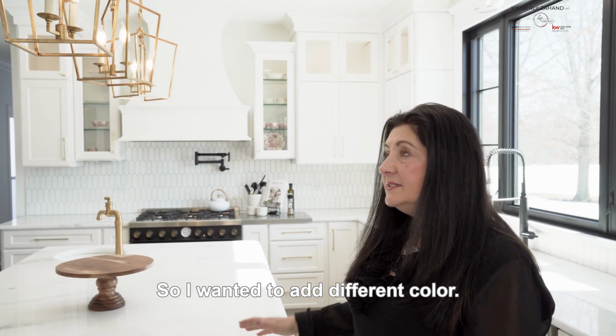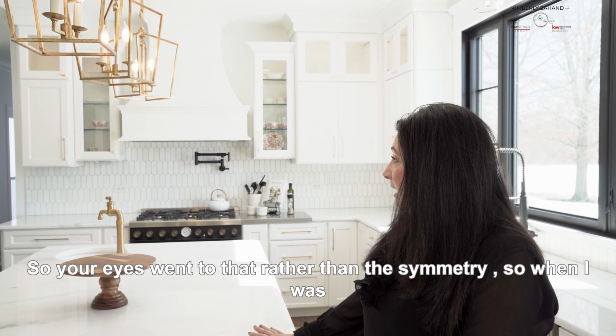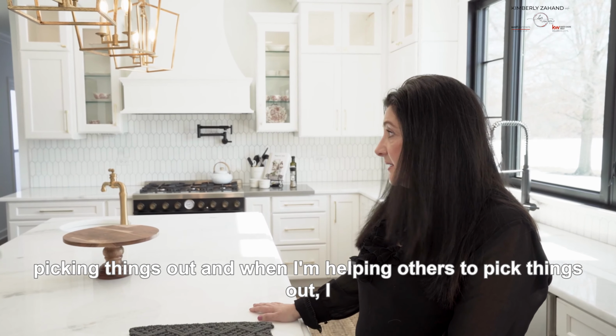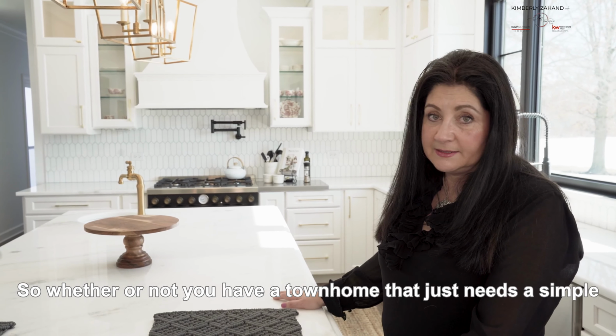So I wanted to add different colors so your eyes went to that rather than the symmetry. So when I was picking things out and when I'm helping others to pick things out, I also say one of the easiest things you can do, it's a phone call, is to replace your appliances.